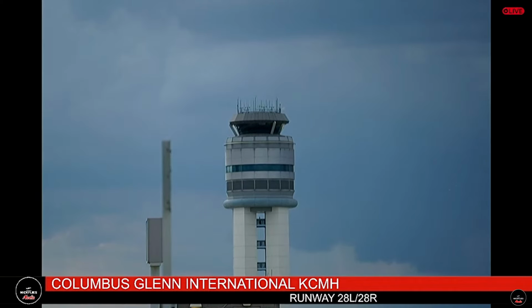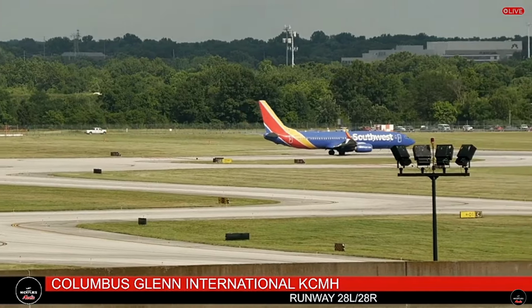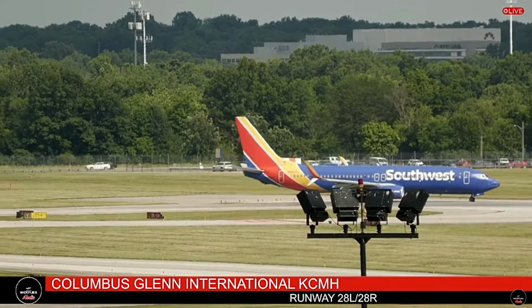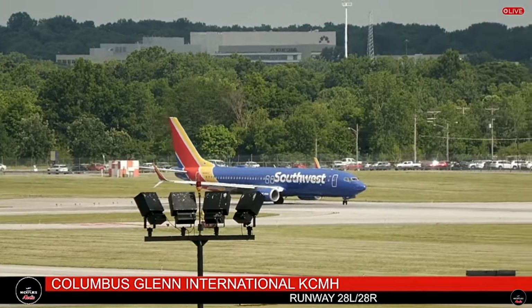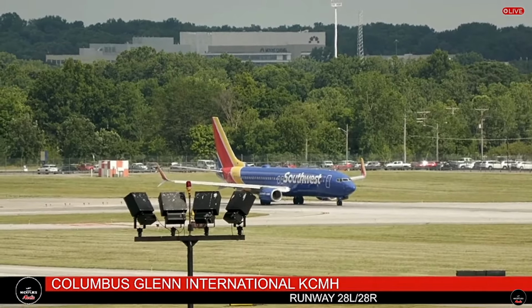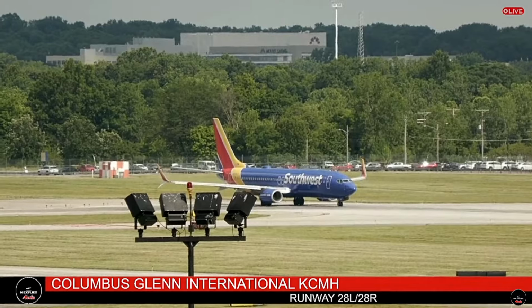Trying an experiment today. We'll see how this works. Let me go ahead and transition over to camera number one as a Southwest 737 is lining up for departure here on runway 28 left. Watching the weather too. There's definitely a pretty nasty looking thunderstorm just off to our northwest, kind of moving in this direction, so we'll keep an eye on that. Hopefully it moves on to the southwest.